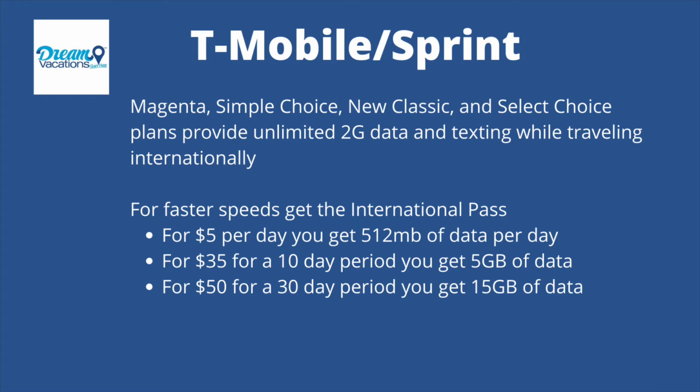However, you might get frustrated by the 2G network, so if you want faster speed, you can purchase the International Pass for $5 with 512 megabytes per day, or $35 for 5 gigs of data, and $50 for 30 days gives you 15 gigs of data.